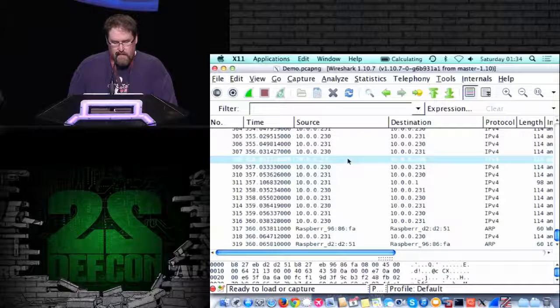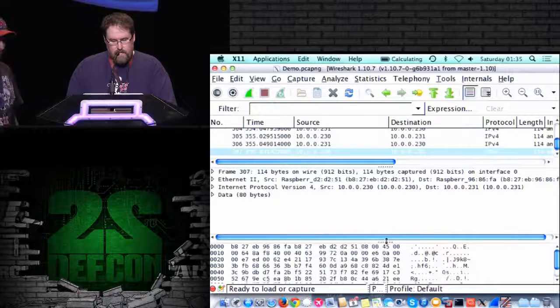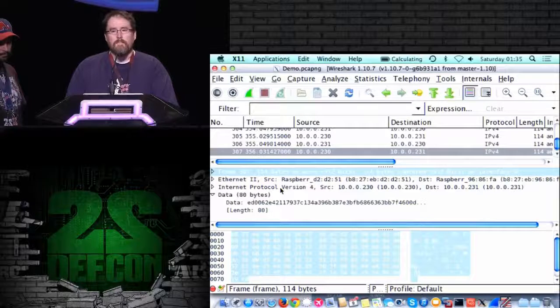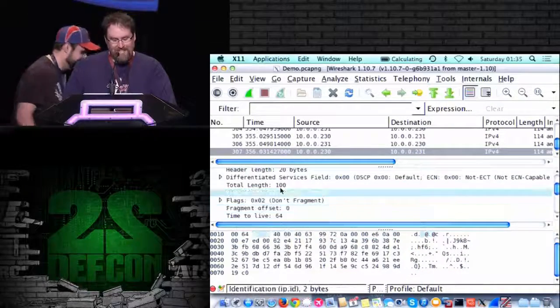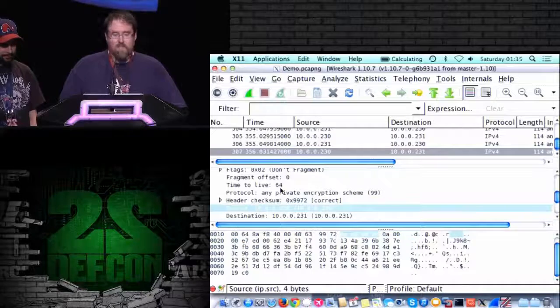So from the man in the middle perspective, if we look at the packet that's being sent, one of the things that we notice here is that the data being sent doesn't look the same at all, does it? It's been encrypted. Shocker! Which is the whole point of the presentation. Sorry, I know, lousy at showmanship. But the thing that I'm good at is writing crypto.